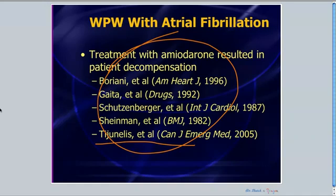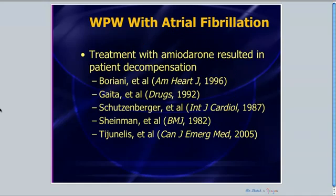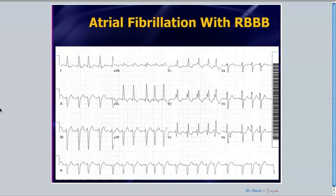So my recommendation, based on the literature, is to stay away from amiodarone if you ever have rapid AFib and WPW. There's no actual good literature to support it. Now, remember how we said that irregularly irregular with changing morphologies and rates in some places approaching 300 beats per minute is WPW. What does AFib with a bundle branch block look like?